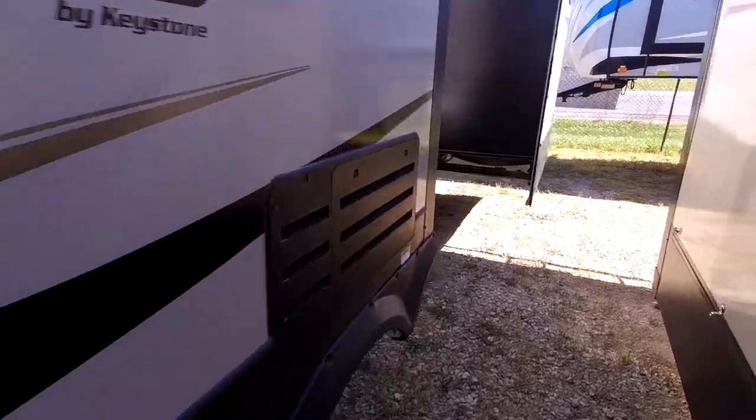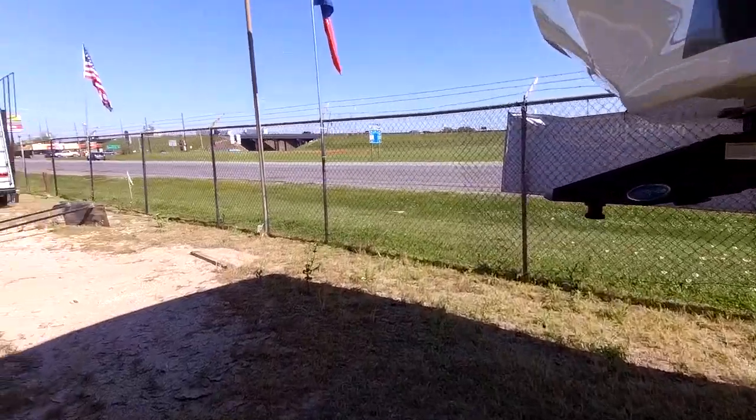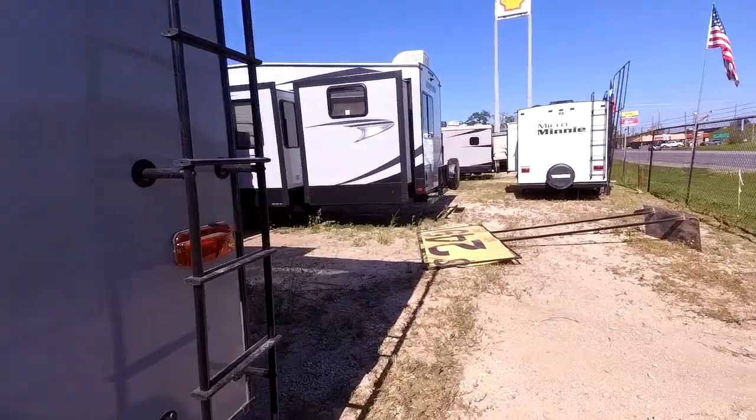Of course, this RV does have 4 slides. So you have the master bedroom slide. This one is the kitchen slide. This one's the bunk slide. And coming around this way, I know one of my favorite parts on the Laredo is going to be located inside this door right here.